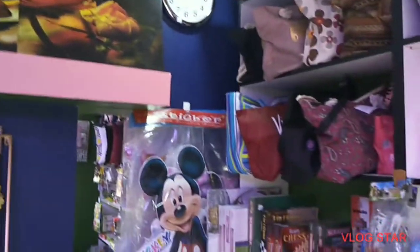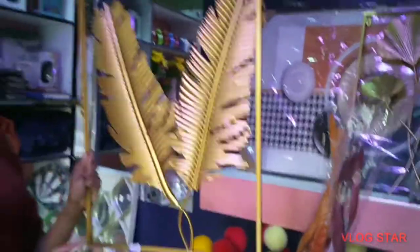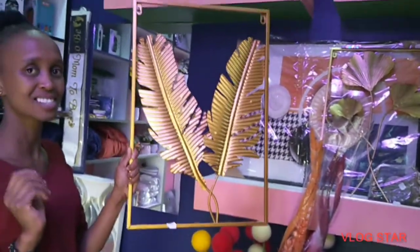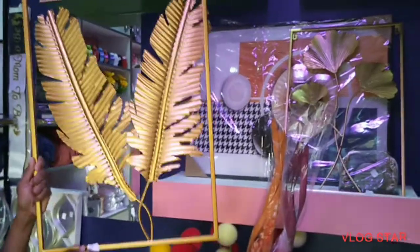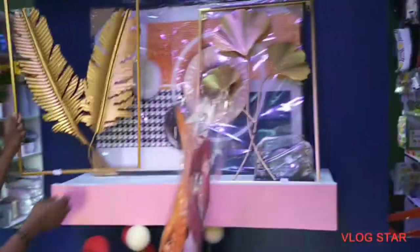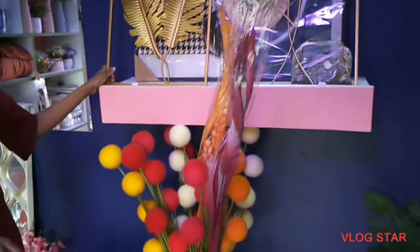Also these ones here. How much does this one go for? This one is 3,000, but it's at a negotiable price. Guys, don't miss. Please come to Cheche's place, she has so many things, even for Valentine's. We've seen the Valentine's flowers. They're all here. This is the right place.